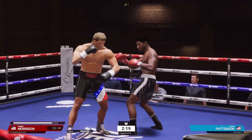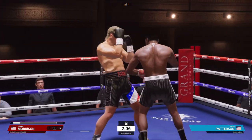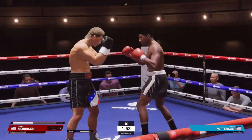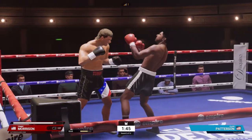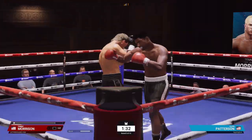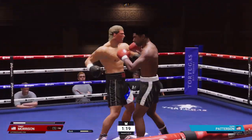He gets out of the way of that left hand. Counter right. His jab just got blocked. Nice counter punch. They both want a knockout, you can tell. Good counter left hand there. Some nice exchanges from both men in this one. And he fails to score with that left hook.